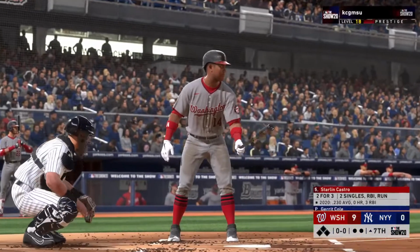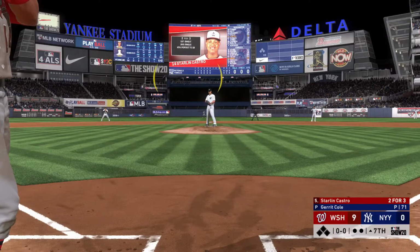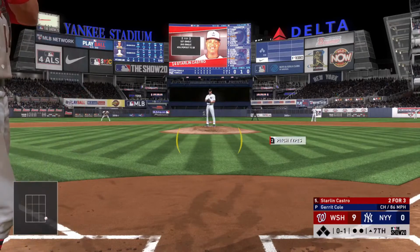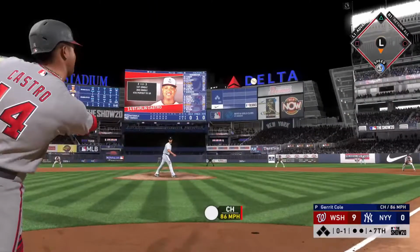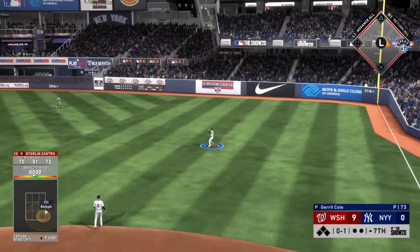New inning set to get underway, and that'll bring in the shortstop, Starlin Castro. First pitch coming. Here it is. Castro. The 0-1. Swinging a blooper to the right side. In there, a base hit.